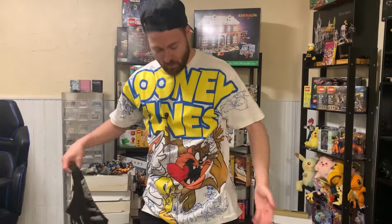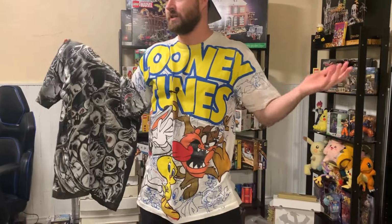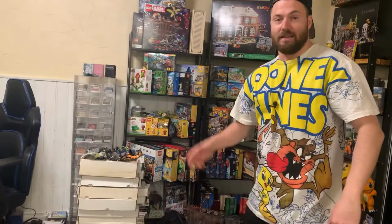I saw this and I like all over print shirts. I'm like, I have to have this. The absolute grail though for all over print shirts that I'm looking for one day hopefully is to get a Marvel Spider-Man all over print, like with the webbing all the way around. If I can ever find that, yeah, that'll be the best score I've ever had for clothing my entire life.